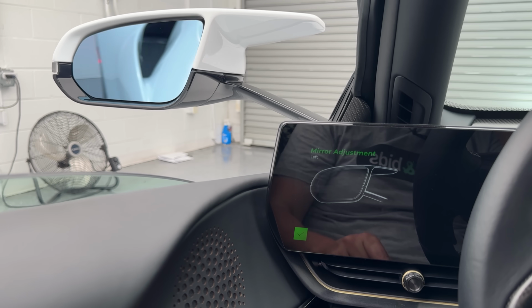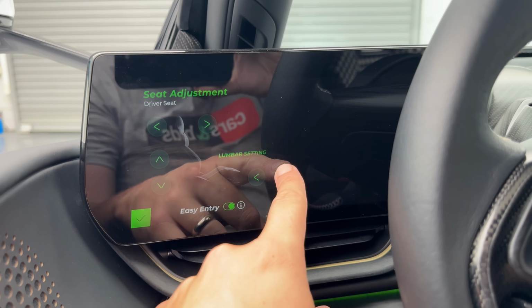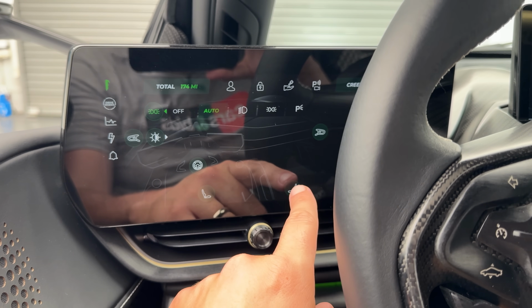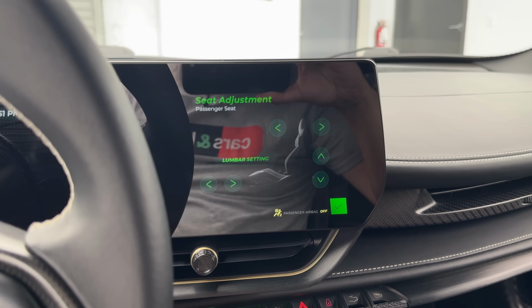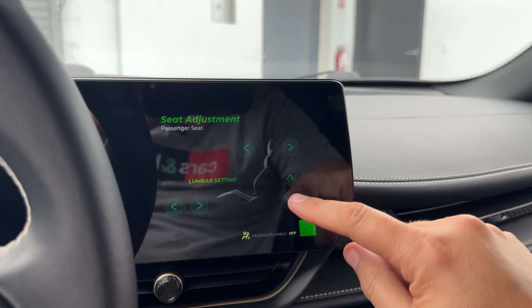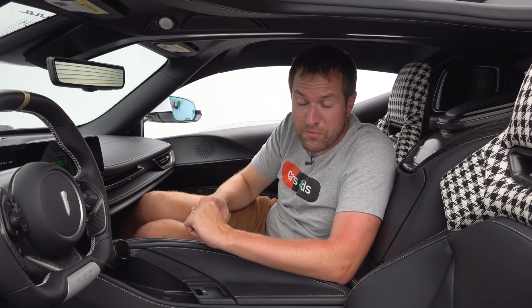And amazingly, you even control the seats here. You can move the seats forward, backward, up, down, and not just the driver's seat, but the passenger seat. In fact, the passenger has no seat controls for their seat. It's all adjusted through the driver's screen. So if you're the passenger in a Battista, you have to ask the driver very nicely to adjust your seat up, down, forward, or backwards until you're comfortable, because you can't do it yourself.